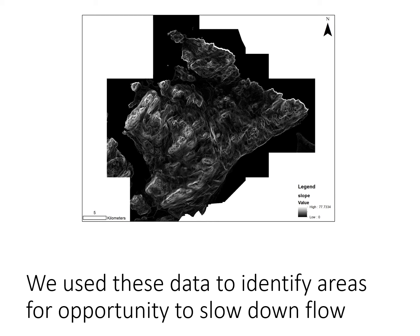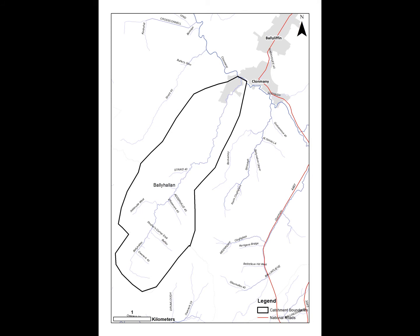And as you can see from this data here of the slope of the land on Inishowen, a lot of it is bright and white, and they are showing very, very steep slopes. So it's important for us to be able to identify in detail where the lower slopes are, because that's where the opportunities are. So we undertook, first of all, an analysis using mapped data of the Ballyhallen River. And we followed up that analysis with a field visit where we drove and walked across a lot of the catchment to validate what we had originally mapped just using satellite data.